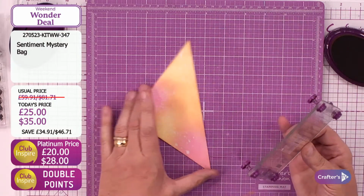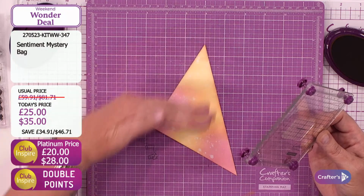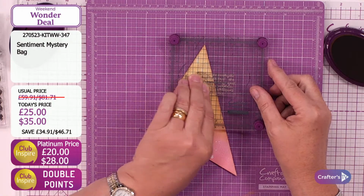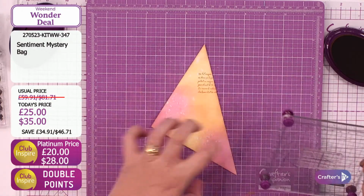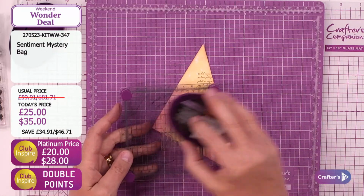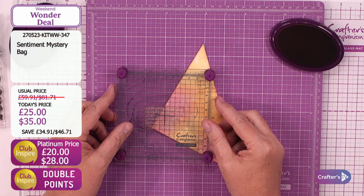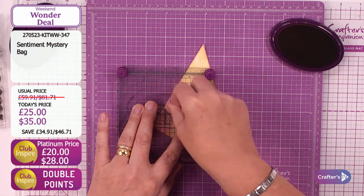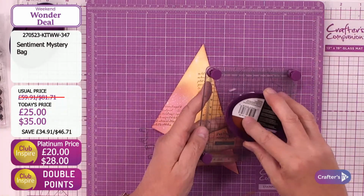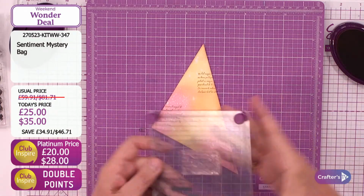And then I just want sort of elements on here. So I'm going to have it roughly at the angle it will be on the card, and just do little bits of stamping. I just want a suggestion rather than doing the whole thing. As I say, it's almost like collage work, this. I do this a lot. Those of you that have seen my art journal, I do this kind of thing a lot as a background in the art journal, which I will bring in again at some point when there's a product that suits.